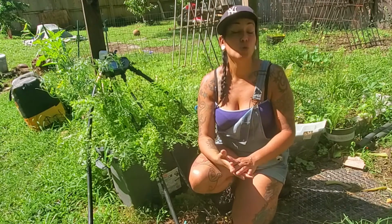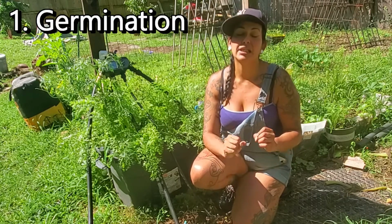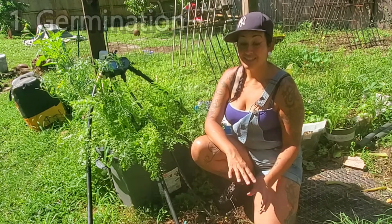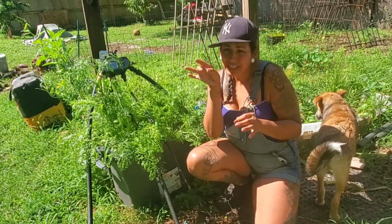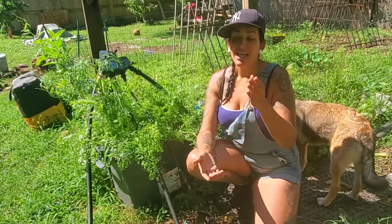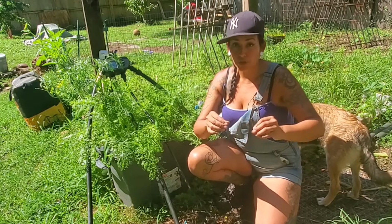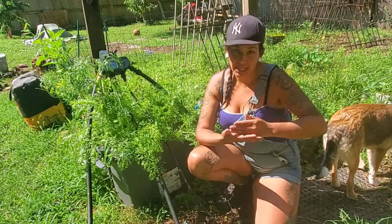First one has to do with, from the beginning, is germinating. Germinating carrot seeds needs a lot of water. Carrot seeds require a lot of water to start germinating. You can't be watering a little bit of the seeds and then expect a whole bunch of carrots to start sprouting. They need to be consistently watered throughout the germinating phase. You can't avoid it. They need lots and lots of water.